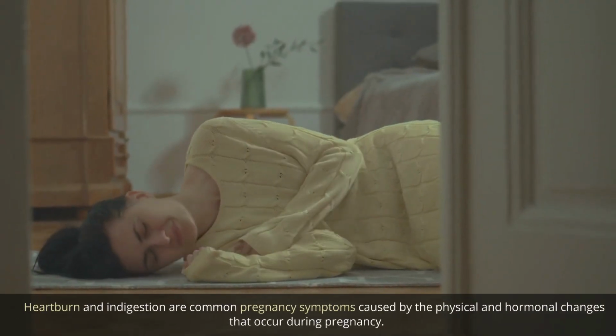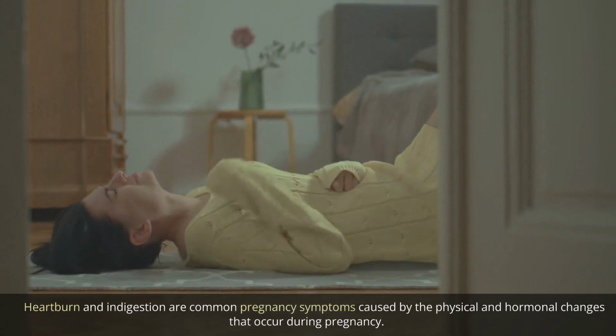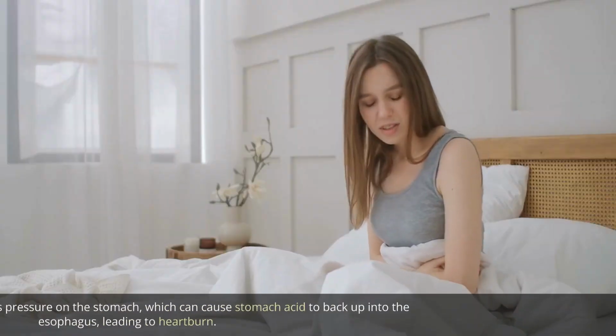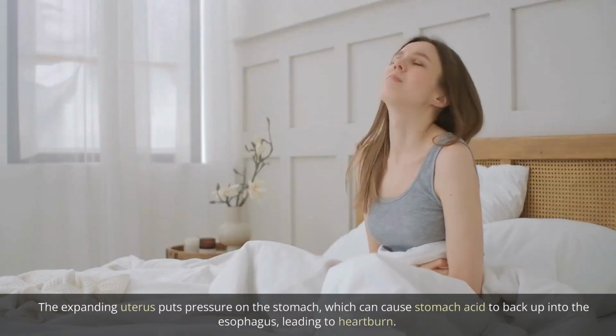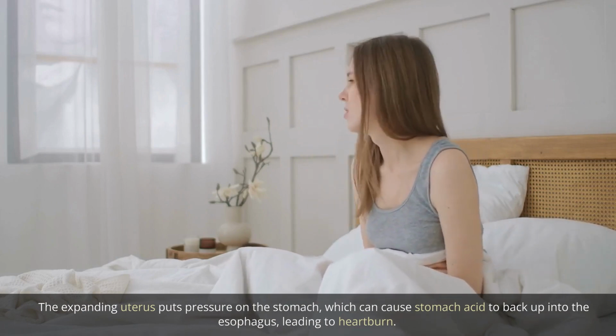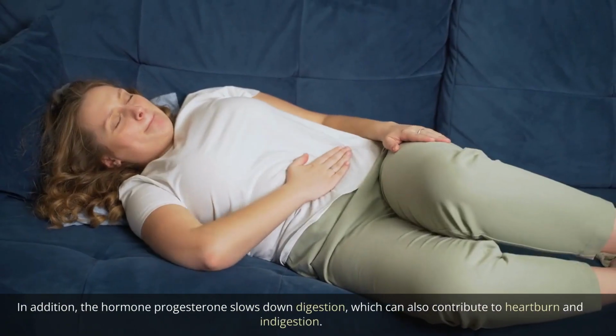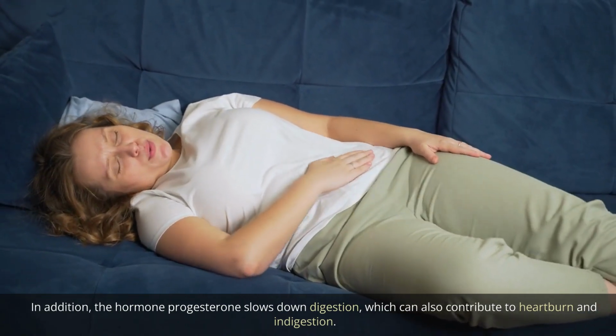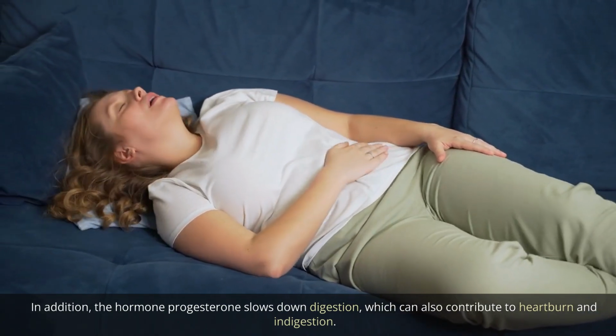IV. Heartburn and indigestion. Heartburn and indigestion are common pregnancy symptoms caused by the physical and hormonal changes that occur during pregnancy. The expanding uterus puts pressure on the stomach, which can cause stomach acid to back up into the esophagus, leading to heartburn. In addition, the hormone progesterone slows down digestion, which can also contribute to heartburn and indigestion.